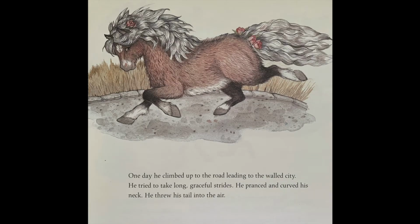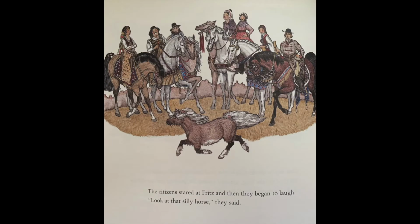One day, he climbed up to the road leading to the walled city. He tried to take long, graceful strides. He pranced and curved his neck. He threw his tail into the air. The citizens stared at Fritz, and then they began to laugh. Look at that silly horse, they said.